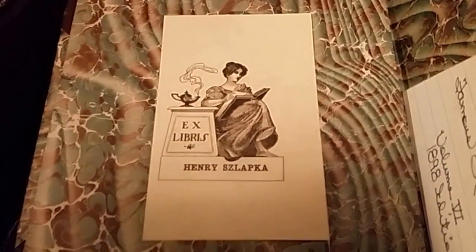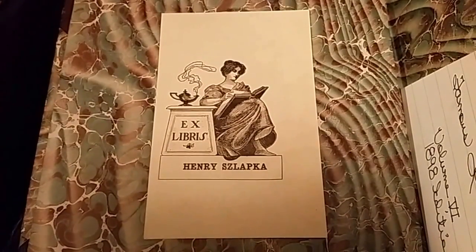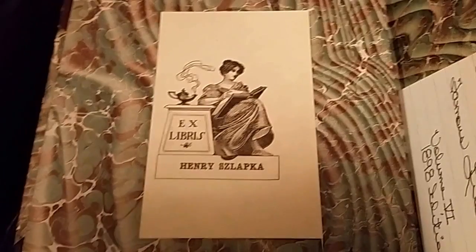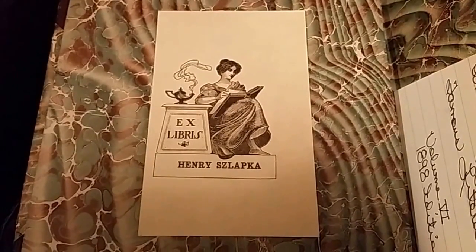Also interesting, again, remember the people a lot of time interest me more than the book. This book has a book plate from Henry Zlapka. At least I believe that's how you say his name. I could be wrong. But he, as best I can tell, was a structural engineer.